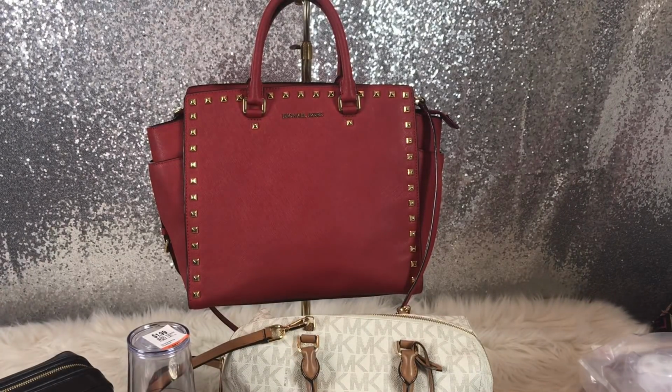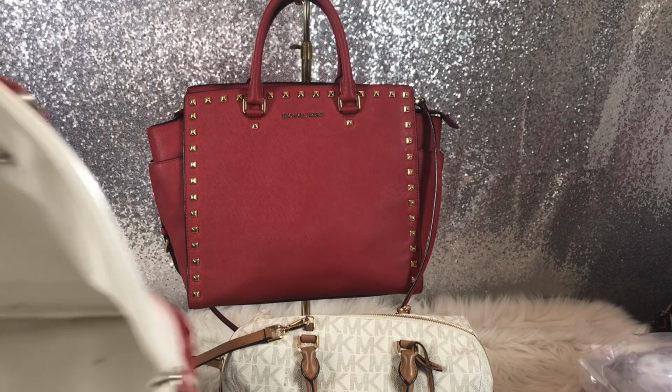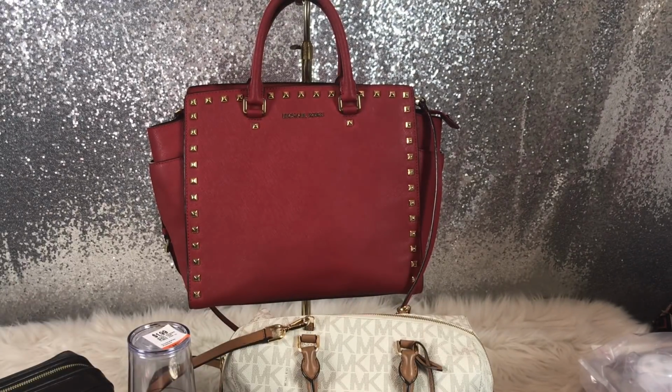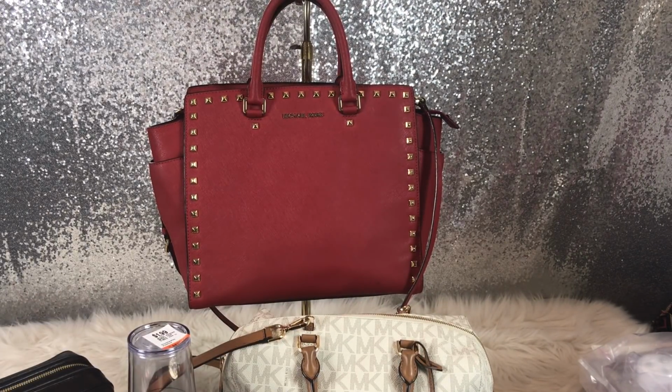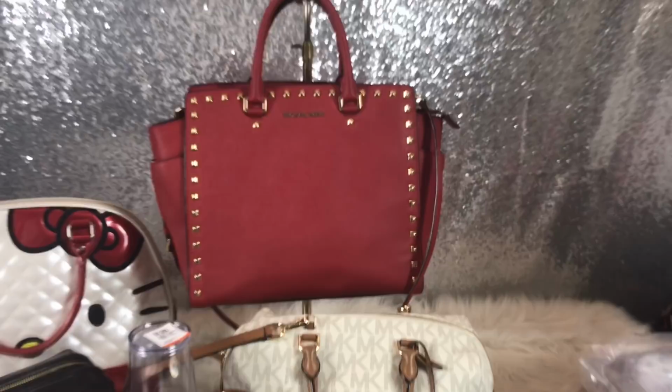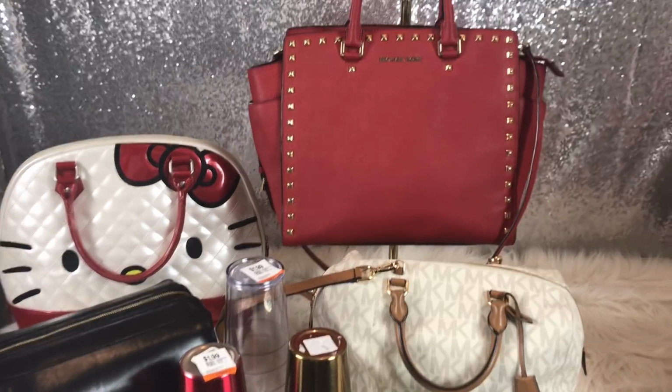It's in excellent condition. Bottom is good. Inside just needs to be wiped out. I didn't get that far ahead yet. But it is official Hello Kitty. And it was, again, $7. And it was awesome. Look at that. Look how cute that is.